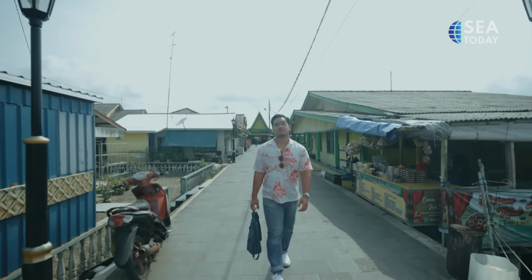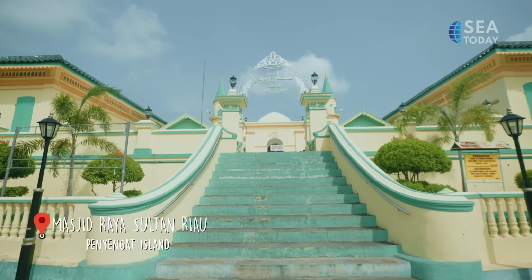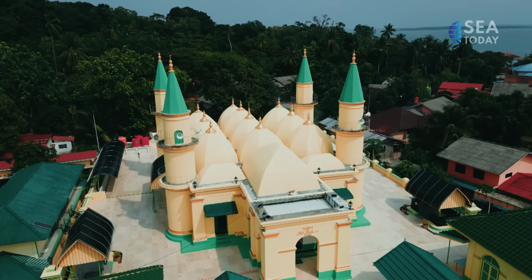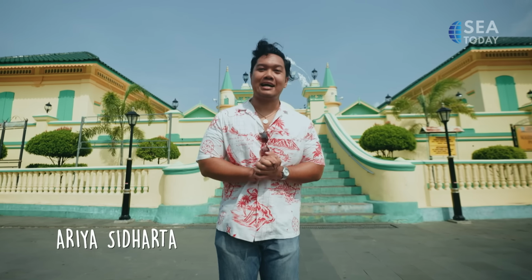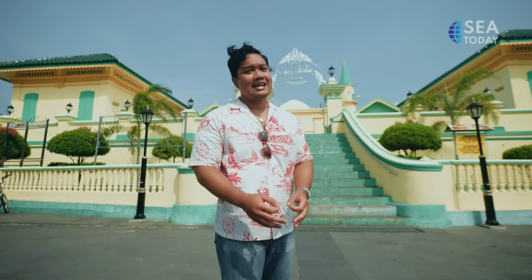And as you enter the island, you will be greeted with the first landmark, the Grand Mosque of the Riau Sultan. Alright, so we just got off the boat, or the pom-pom as the locals here like to call it, into Penyengat Island. Now, one of the first things that you'll notice from Penyengat Island, even before crossing here, is this huge yellow mosque.